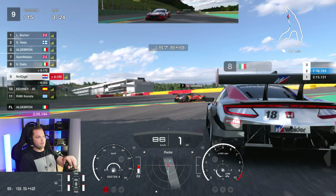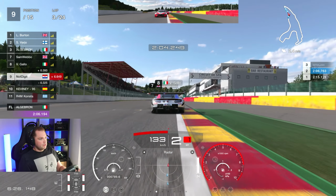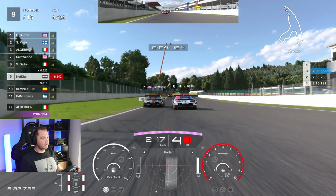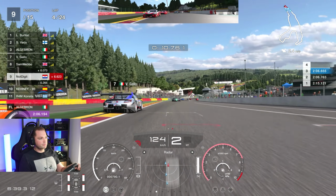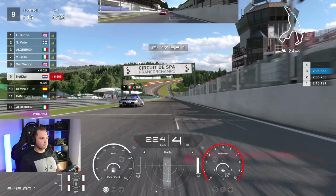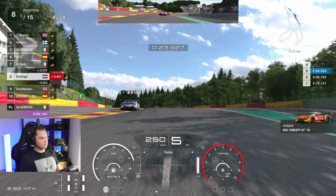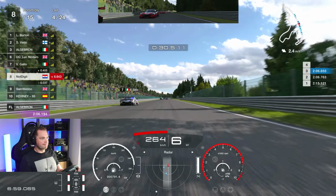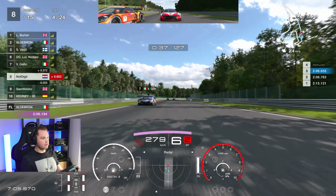Ooh, a bit of a mess in front, as usual. Sam was actually in the lead there. I don't know what exactly happened, but it definitely didn't look clean. Wide, and it worked there. Which way to go? Okay, that was a nice little push, thank you.